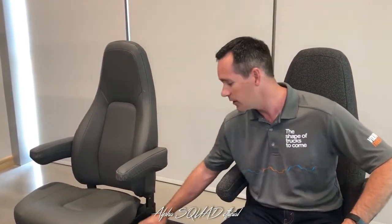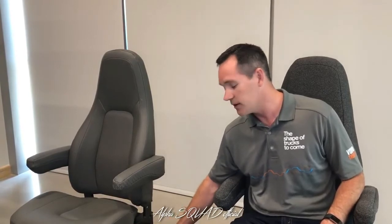The purpose of this is to help you eliminate that cooler, to provide a clean storage area that's refrigerated. So while you're running down the road, you're stopped, you can reach over, grab your water or whatever. Maybe you have medication in this area that has to stay cool. That's what this seat is for.